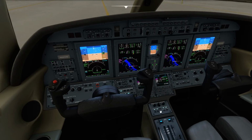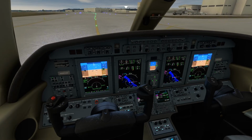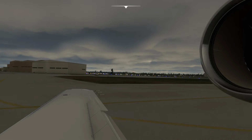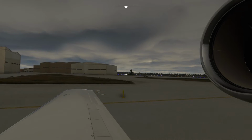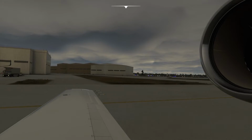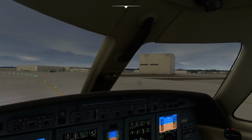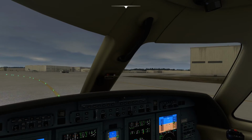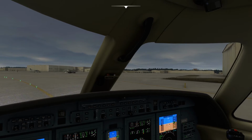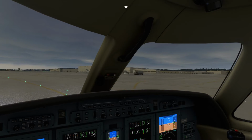Landing lights can come off, strobes can come off as well. And a flag. All right. Cool. Our spoilers came up. They didn't work before. Alright, so I'm just gonna see if I can find a marshal here somewhere. If not, we're just gonna park the plane wherever.